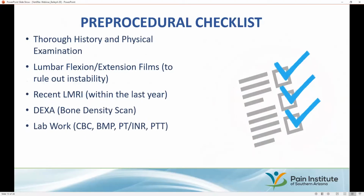So before the procedure, what types of things could someone anticipate? We would do a thorough physical examination. We would take a thorough history of the patient's history of back pain, surgeries, other interventions, and then also looking into their cardiovascular and pulmonary history as well. We would do some x-rays of the back in flexion and extension, and that's how we look for that instability that we're talking about. A recent lumbar MRI is a must that we want to take a look at, and that would need to be done within the last 12 months.